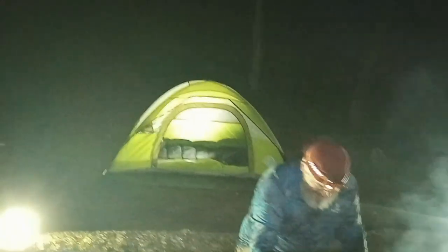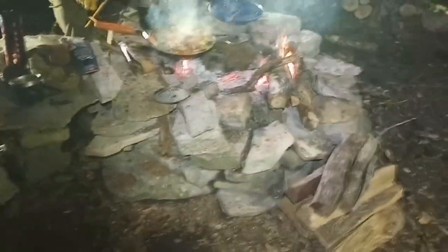Got lights out. There's the tent lit up. There's this hammock not lit up, but we got our strings here. Got our lights in the trees over here. I'm sorry if these lights are kind of blinding, but I don't know where to put them.